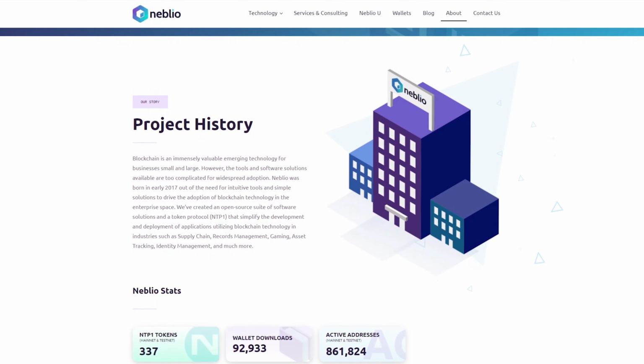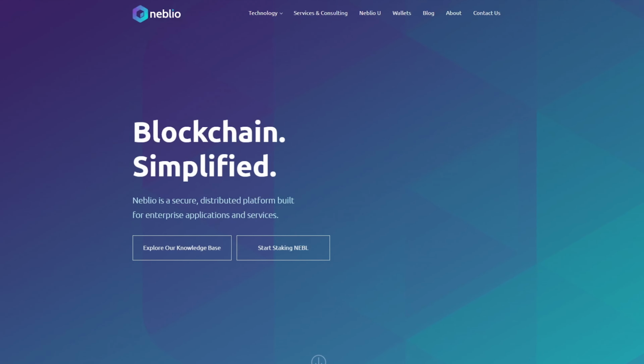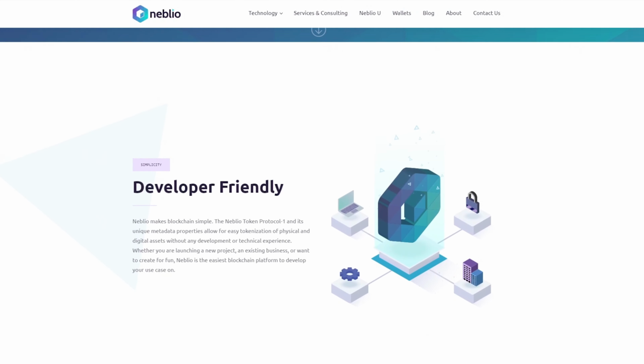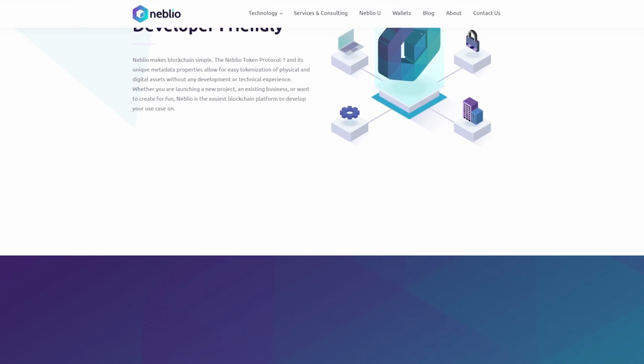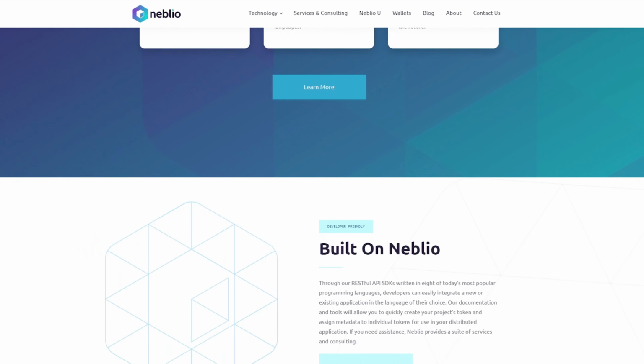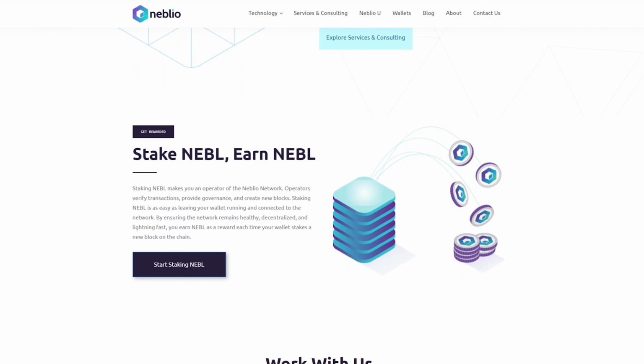The project was founded in 2017 by IT professionals Edward Smith and Ann Jackson. NEBL had its ICO in August 2017 and ended up selling 13 million NEBL coins. By the way, the plan was to sell 125 million coins, but those unrealized coins were burned. This decision helped to maintain the system in balance.